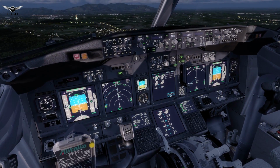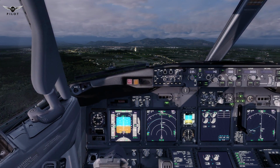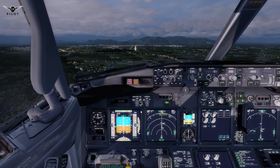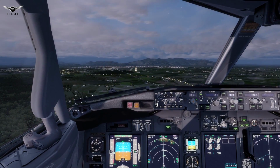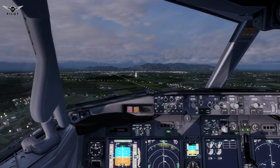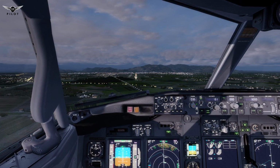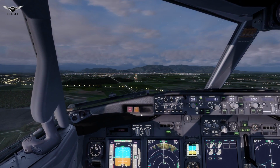Alright, let's make sure everything's okay. Speed brake is armed. That's on 2, that's fine. And let's reduce to our final approach speed of 131. Alright, flaps 30. 1,000. 131. Looks like there is an aircraft here on the runway still.